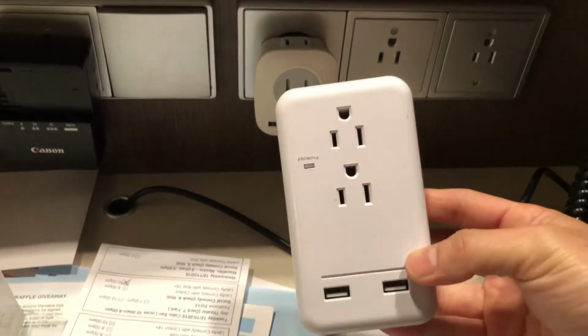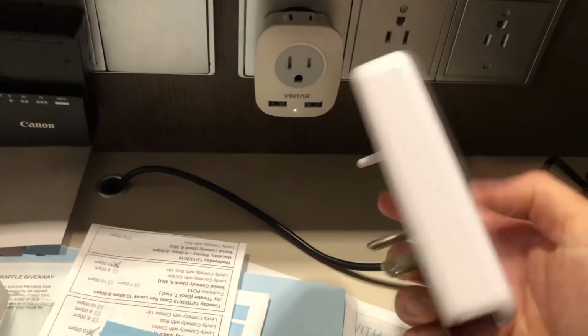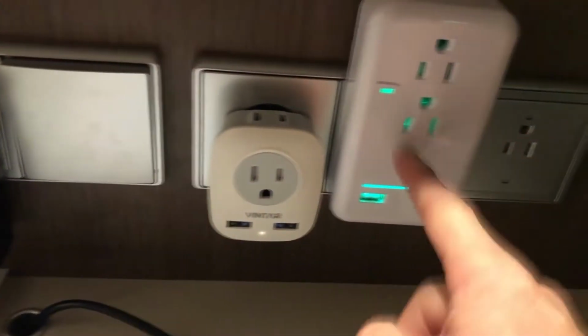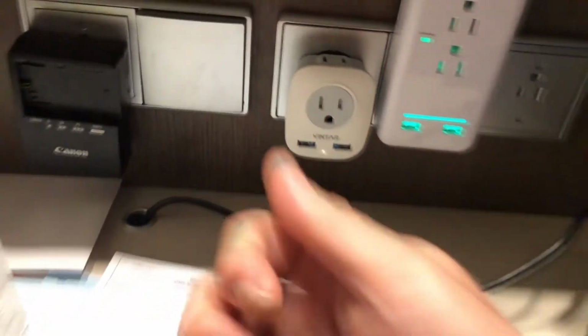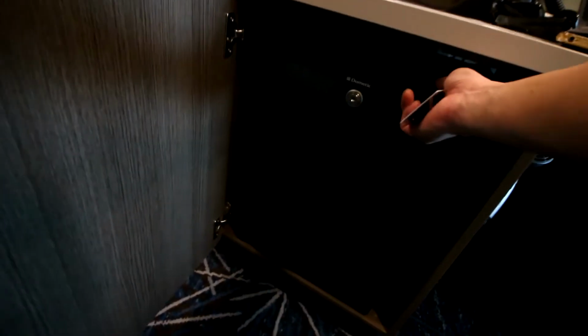Okay, we also got this extension plug, a 2 outlet plug with USB. 1, 2, 3, 4, 5 plugs you can use, and then a couple more USBs. Underneath the desk is your mini fridge. The mini fridge is not free. They charge you for each item separately, just like a hotel.